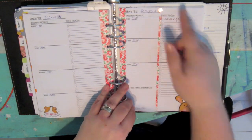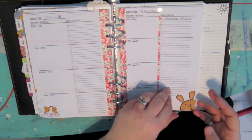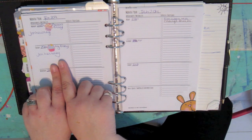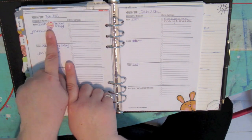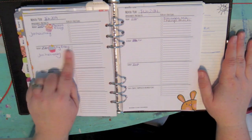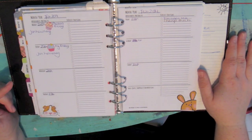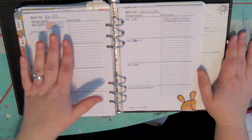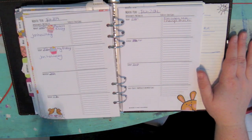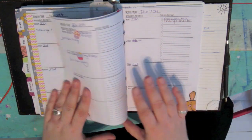I threw in a sticker there just for the sake of it. I have been putting stickers in here, for example. I've got some cupcake stickers just to mark out when it's birthdays. There's my birthday, just to make it a bit more obvious that there's a birthday. But that's as far as decoration is really going for me.